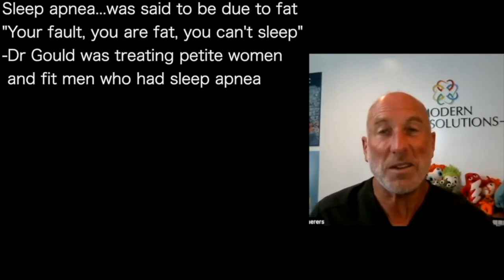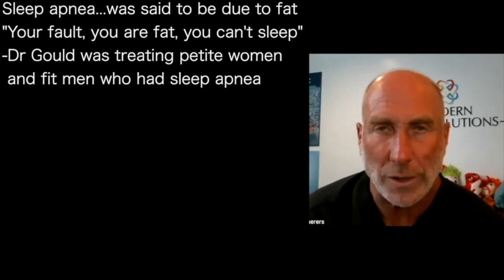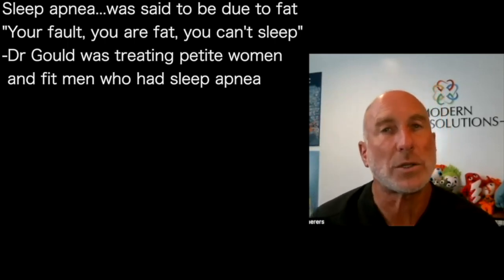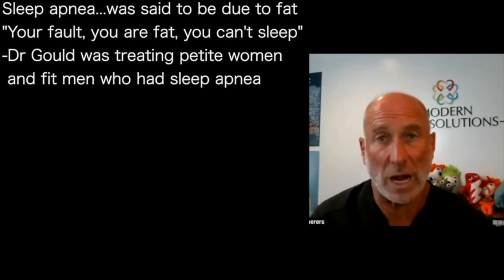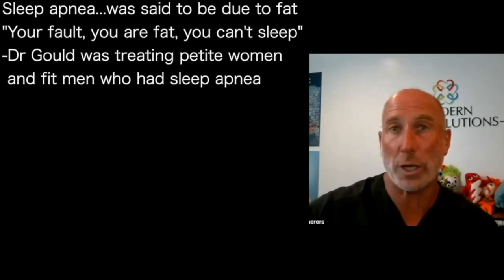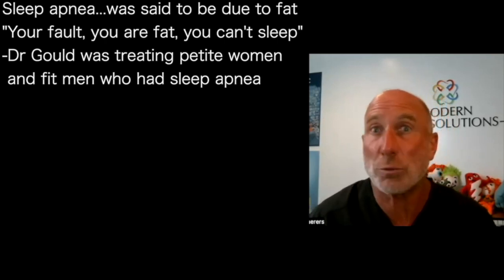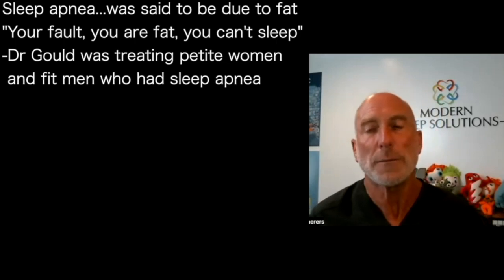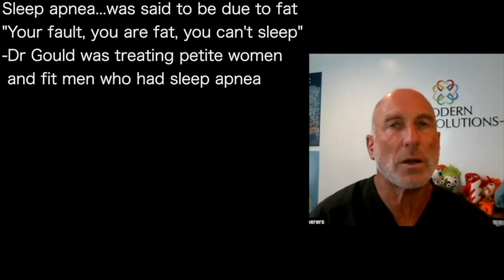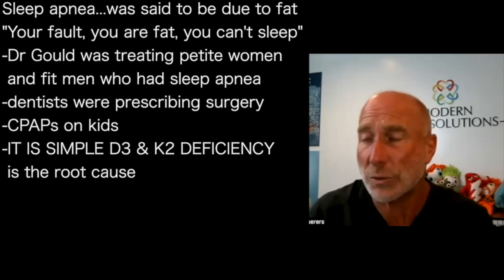They were talking about being fat. They were talking about a fat neck, and they were saying this fat neck is crushing on you. This is your fault. You're terrible. How dare you get fat? But they weren't seeing the 23-year-old petite female patients that I was seeing with terrible apnea. They weren't seeing the men who were working long hours at the office, who are hitting 42, 45, fit guys working out at the gym with terrible apnea. That wasn't out there. And instead, the dentists of my community and all around North America, they want to do surgery. They want to do surgery on kids.